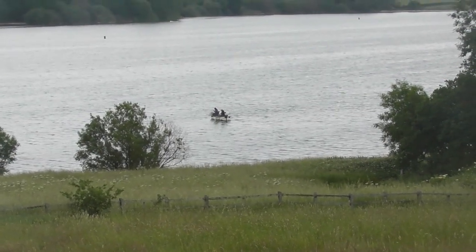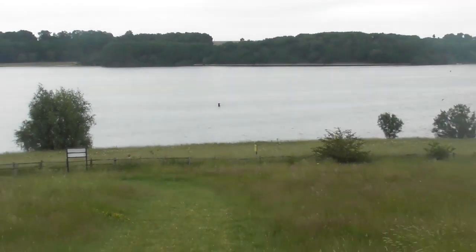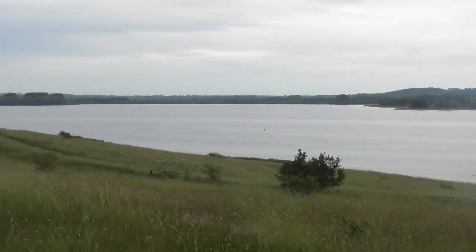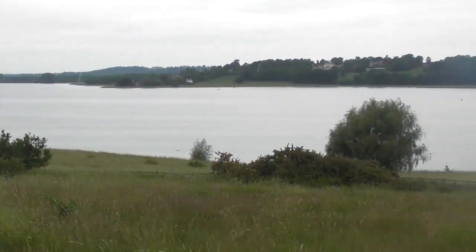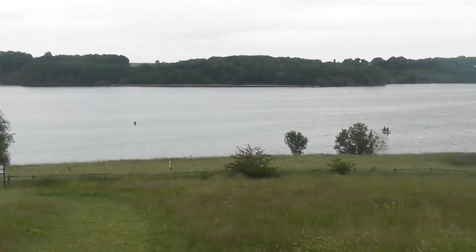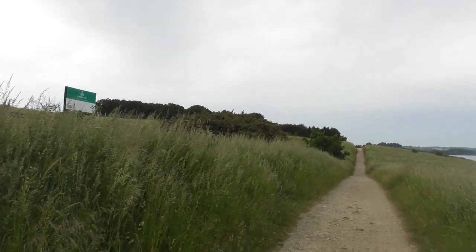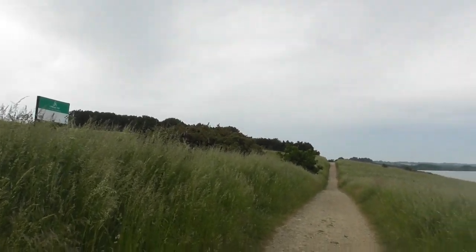And there's a little boat out there, a couple of people in there doing some fishing. The reservoir goes round to our left here, quite a way, and then coming back goes off to the right. This is the cycle track that I must have been on quite a long time ago.